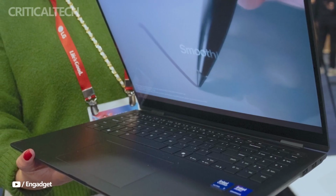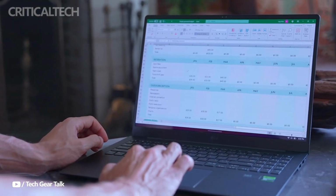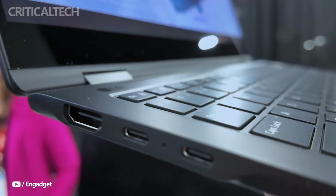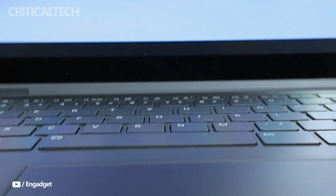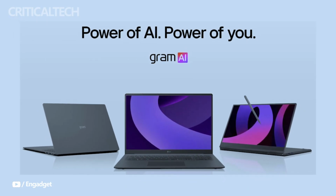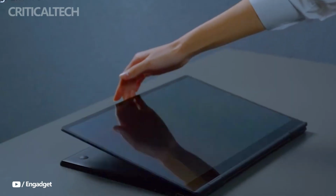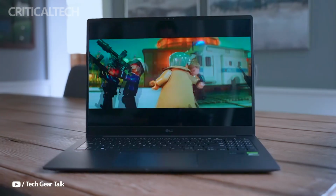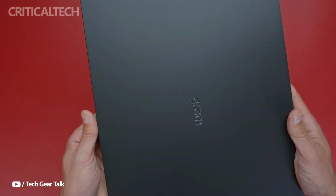For creative professionals, the LG Gram Pro 2-in-1 16T90TP stands out with its convertible design and wirelessly charging stylus, which earned it a CES 2025 Innovation Award. Meanwhile, the entry-level LG Gram Book 15U50T offers a budget-friendly option with a 15.6-inch Full HD display, expandable storage, and a privacy-focused HD webcam, catering to everyday computing needs.